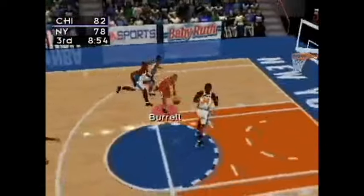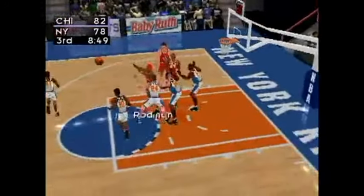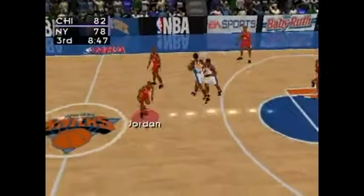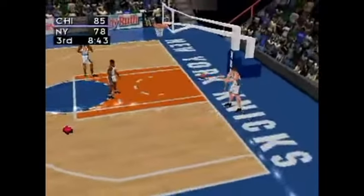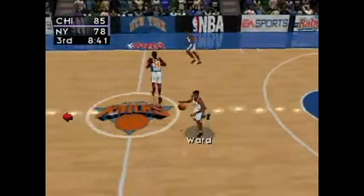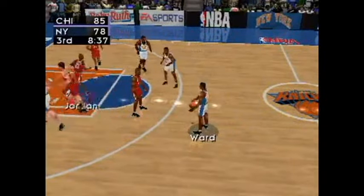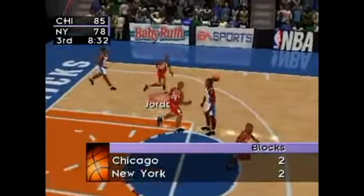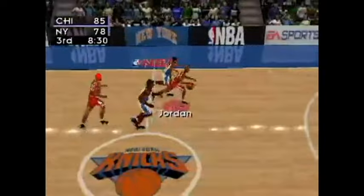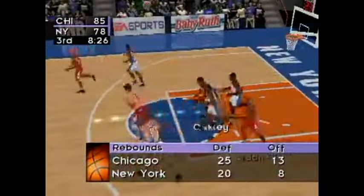To Burrell. He puts up the jumper. In and out. It's number 23. He puts up the three-pointer. Nothing but net. Inbound pass to Ward. From the left side to Houston. Burrell makes a great block. Number 23 puts up the J.